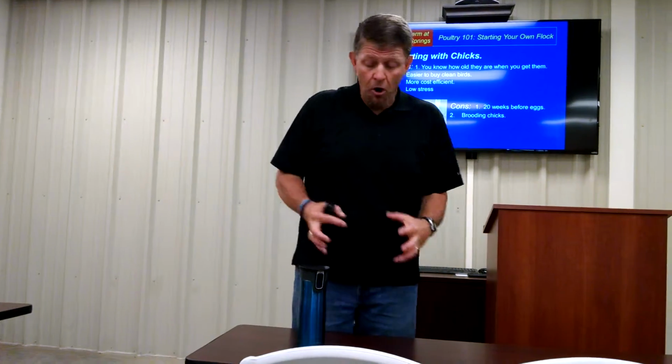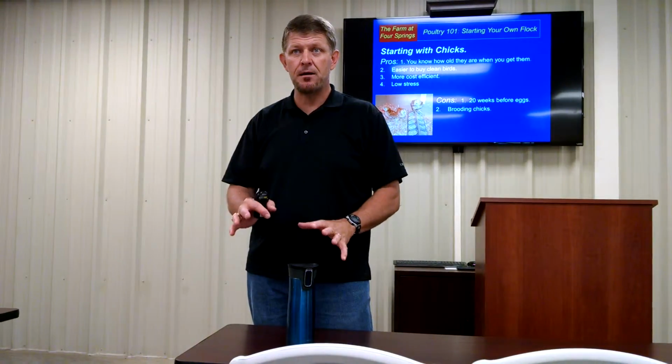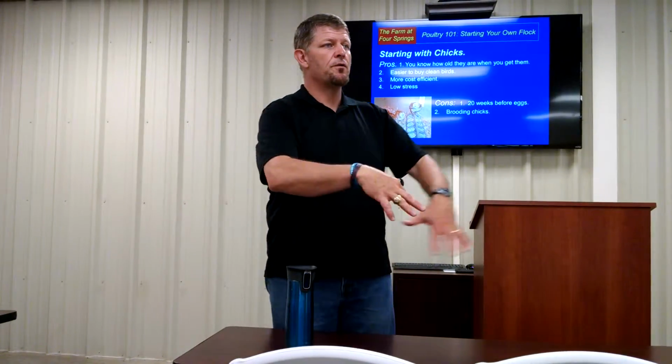It encourages them to exercise a little bit. But if you look in that pen and they are all huddled up under the heat lamp, they're cold. You lower the heat lamp down a little bit. What you want to see are those chicks mingling all back and forth. They're not huddled in one particular clump. If they're all down at the other end away from the heat lamp, it's probably too warm. You need to raise that heat lamp up.